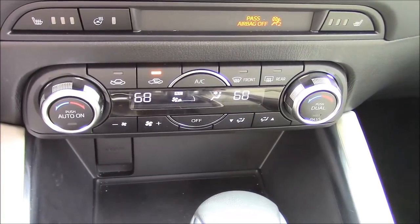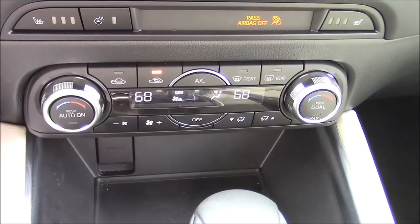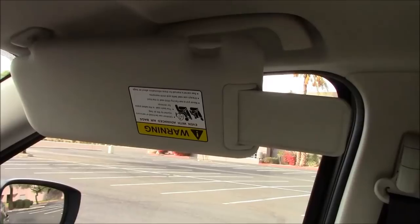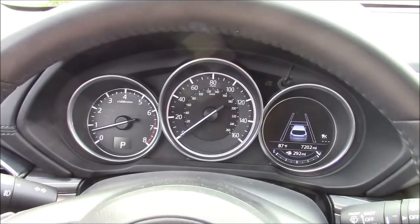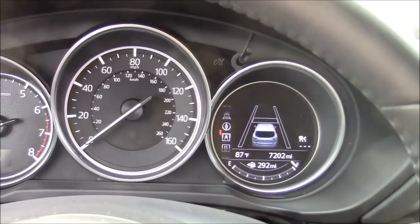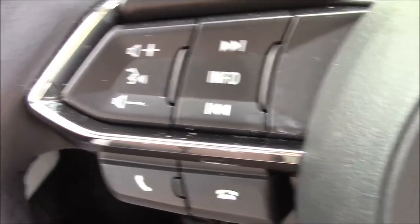Climate controls, very simple to use. A couple knobs, a few buttons. The sun visors expand to block out the sun from the side windows, thank you. A good old-fashioned gauge cluster with lots of useful information. Controls on the steering wheel, large enough and easy to use.